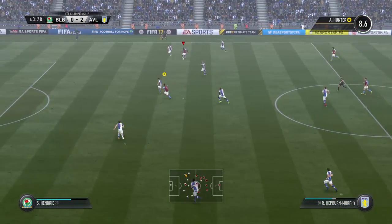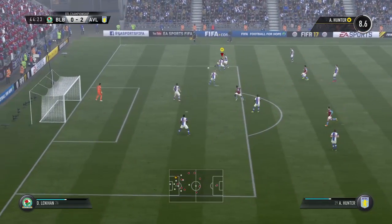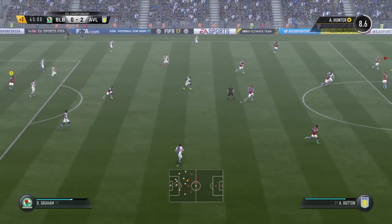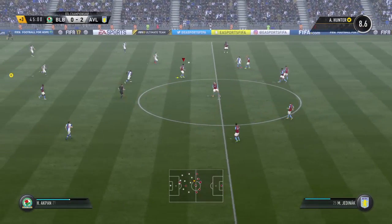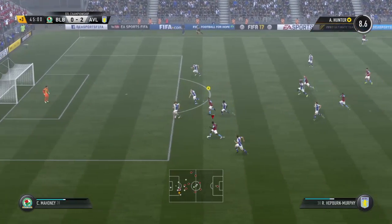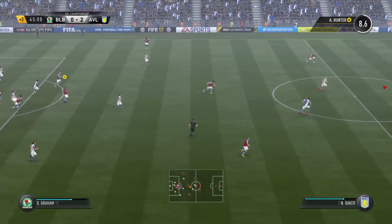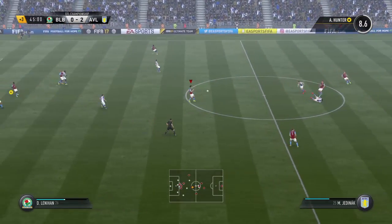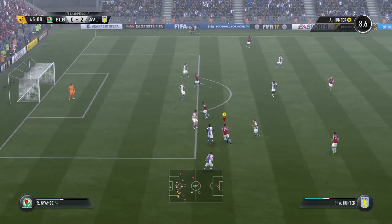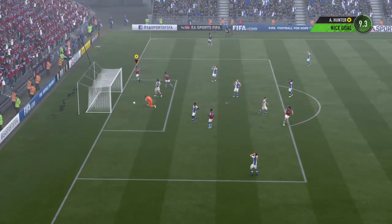And in he goes with the tackle. Probing away, trying to find room for a shot maybe. Well, there's going to be 3 minutes added on. There will be a minimum of 3 minutes of added time. Gary Gardner attacking well here. It's Alex Hunter. Here's Hunter. Hunter scores.